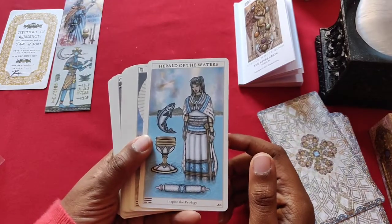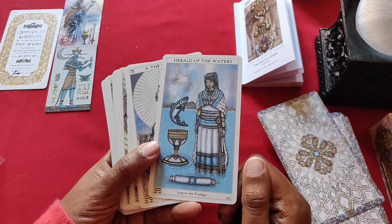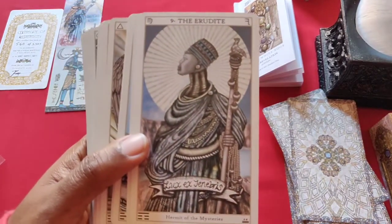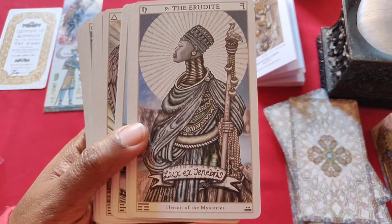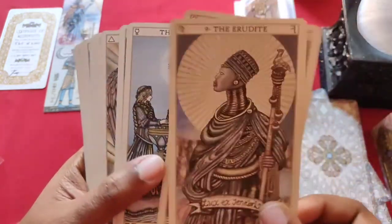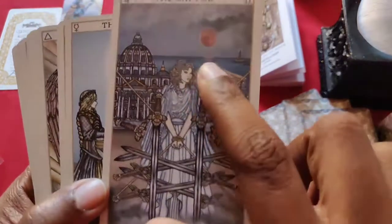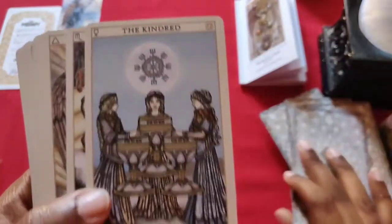Herald of Waters, we're starting something new. Inspire the Prodigy. This is just an absolutely gorgeous card. Point blank, period. The Erudite. I very much align with this. The Hermit of Mysteries. The Captor. Not only of yourself. And then, I don't know if that's a red sun or red moon, but interesting.